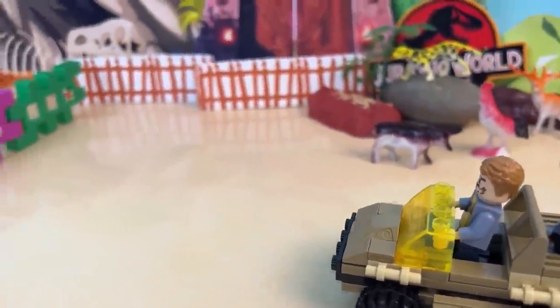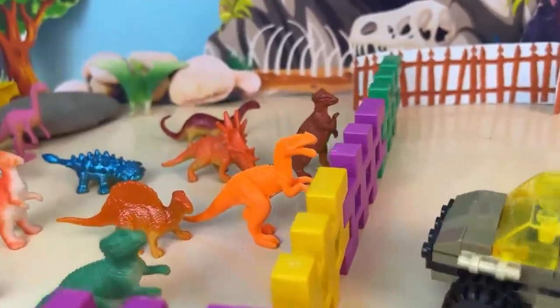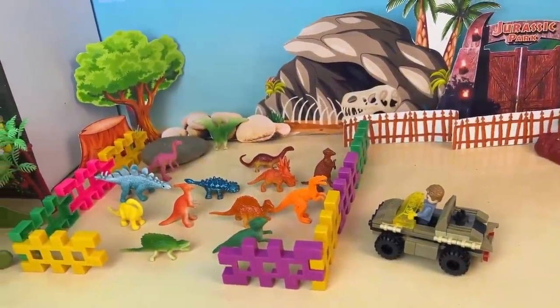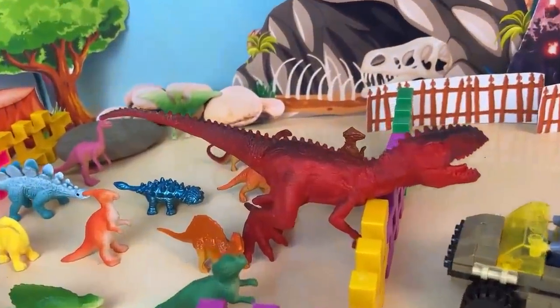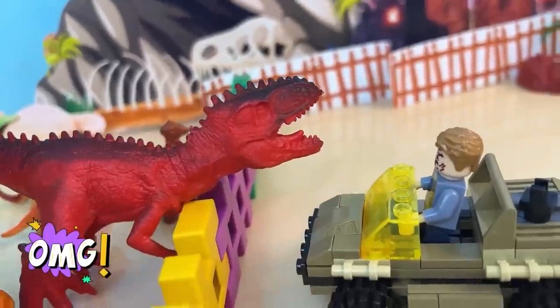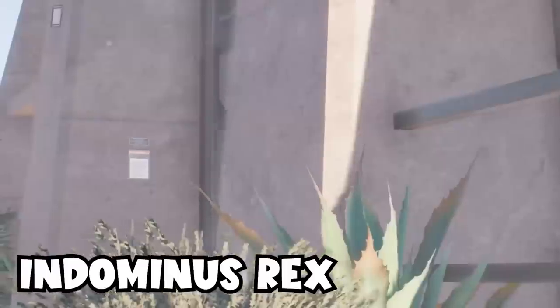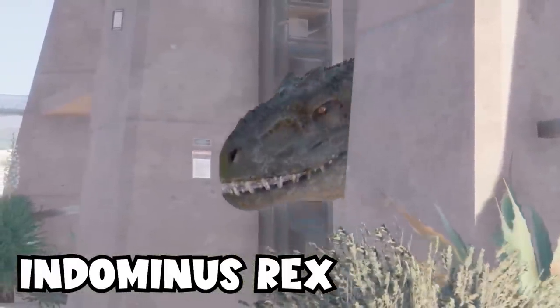Run away fast! There's a dinosaur cage here! There are many dinosaurs here too! Whoa, check that out! This dinosaur can transform! Oh my God. What a cool red dinosaur this is! Indominus Rex. It's the Indominus Rex.